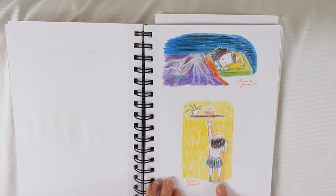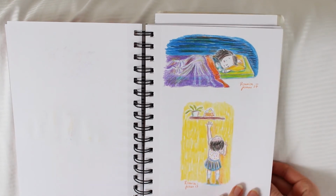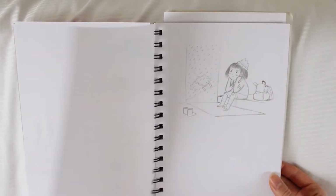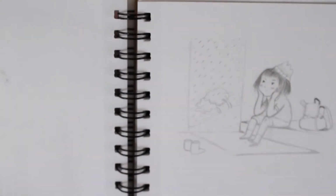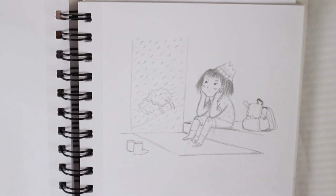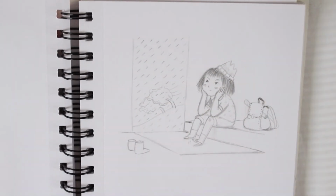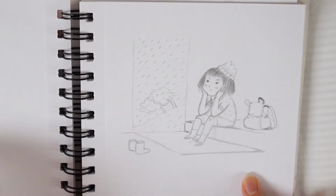And here I actually used reference, and I think I would have never drawn this kind of pose in this way. So I can really see the benefit of looking at references. I know I say that all the time, but I'm so surprised. Sometimes I'm surprised because I'm just a person who really draws from memory quite a lot. So this is the scene that we've seen before.